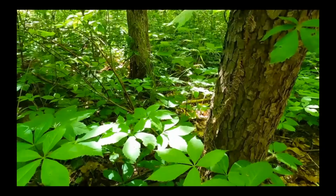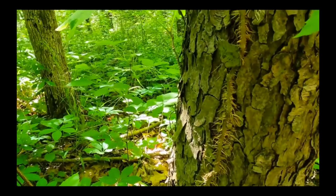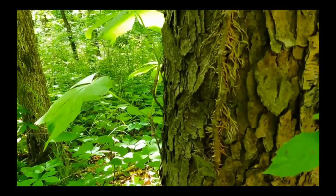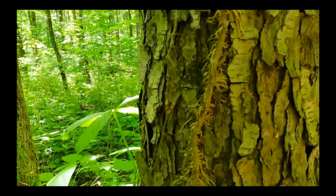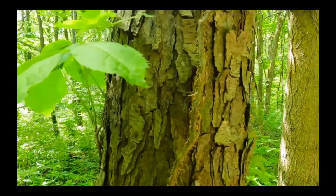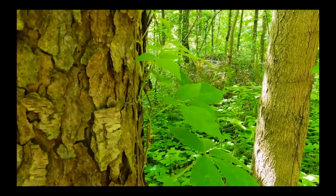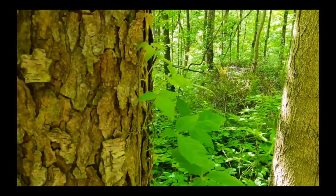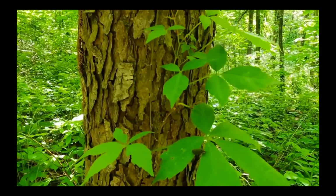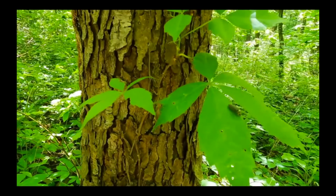Uh-oh, I see a hairy vine. If we follow the hairy vine up, do you think it will be Virginia creeper, poison ivy, or something else? Let's check. Do you see how thick those vine tendrils are? Well, if I look on some of the leaves here, some of them do have 3 leaflets. Let's get a better angle on that. But others have a few more. So here we do have Virginia creeper.